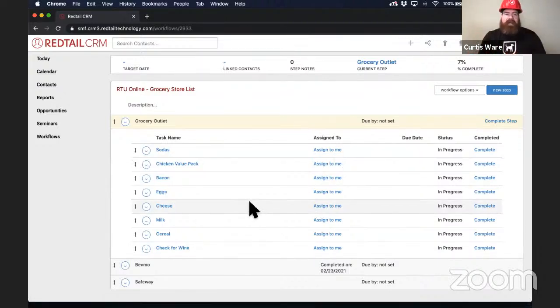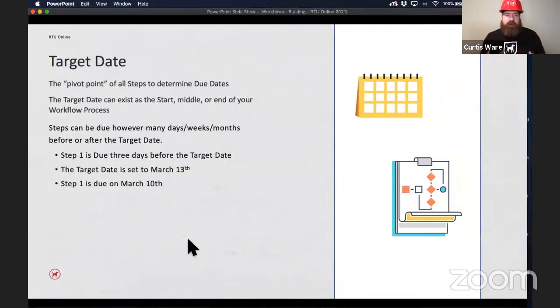Now, this grocery list, all these stores I go to all in the same day. I don't really have to worry about due dates. But a lot of the times you're going to be needing due dates for your processes because these are things that go over time. It's not just all in one day. A process might be all in one day, but a lot of the times, if it's maybe for a meeting or a prospecting cadence, it's happening over a certain amount of time.